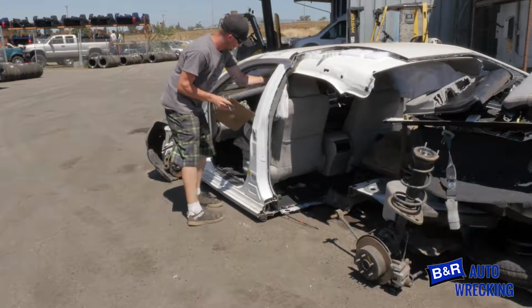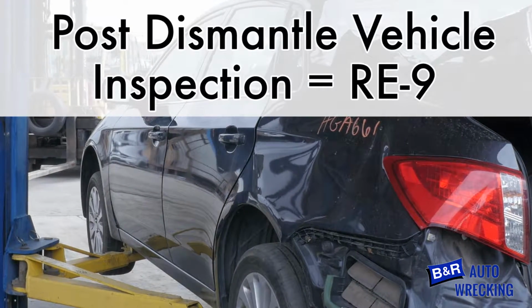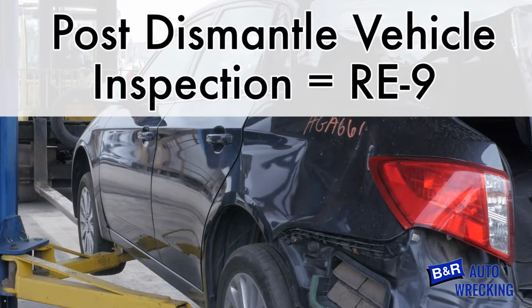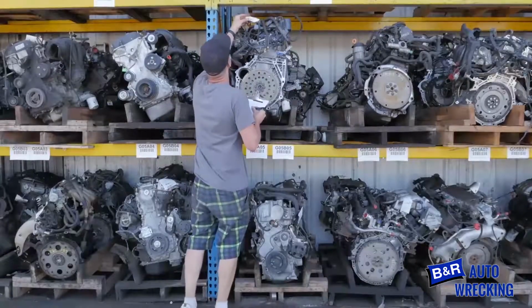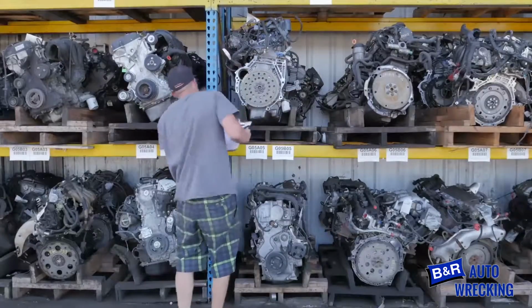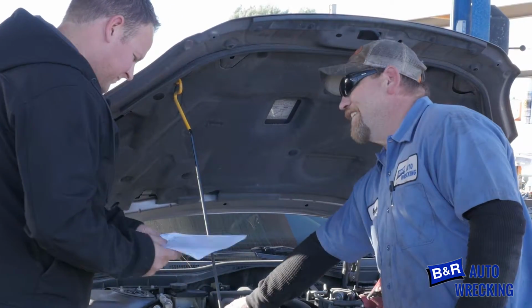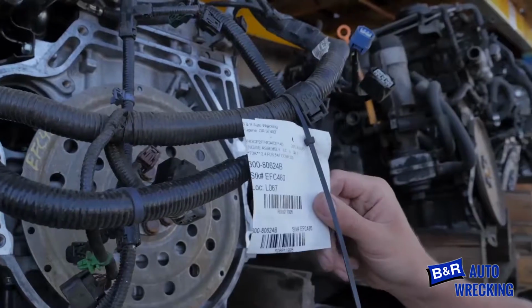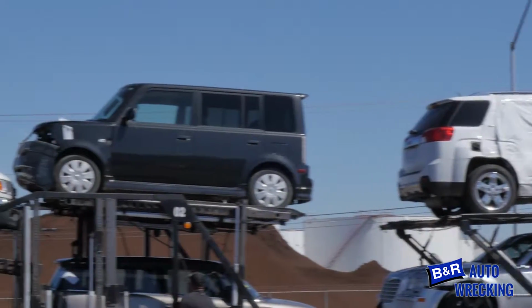Prepare the vehicle for moving out of bay and notify your supervisor when you are finished so you both can conduct the post-dismantle vehicle inspection, also called a Re-9. This helps confirm and correct the current condition of the vehicle and its parts before the vehicle goes to the yard. Turn in your completed paperwork with compression readings recorded, correcting any discrepancies in the inventory, and having resolved all items needing checked or verified.